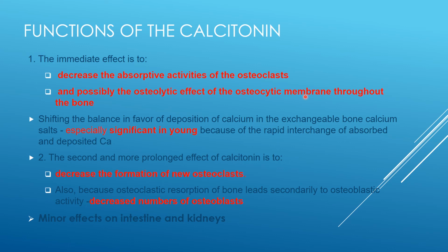Also, the second, more prolonged effect of calcitonin is through a decrease in the formation of new osteoclasts. So the osteoclasts will be reduced. At the same time, because there is always a balance between the bone resorption, the osteoclast activity, and the bone deposition, the osteoblast activity, if there is a reduction in the formation of new osteoclasts, in the long run there will also be a reduced number of osteoblast cells. It has a very minor effect on the intestine and the kidney.